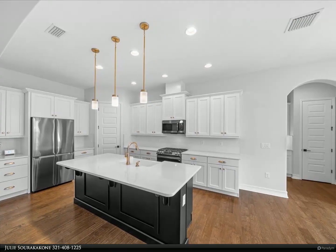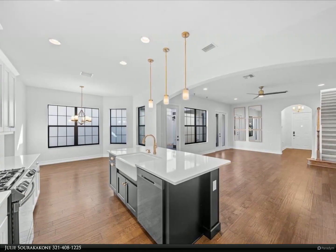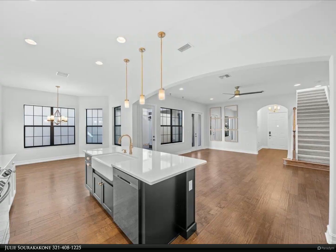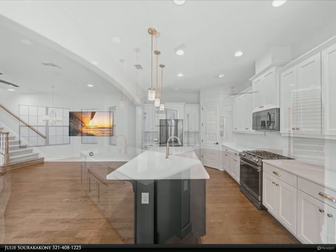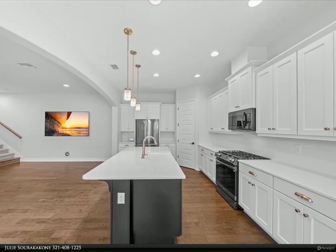Conveniently nestled across the street from Addison Club House, where the fun never ends with pickleball, tennis, basketball, 2 pools, activities, parks and more. A-rated schools, 5-star hospital, great restaurants, shopping and easy access to highways.